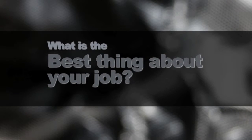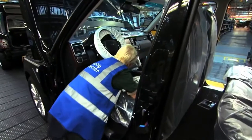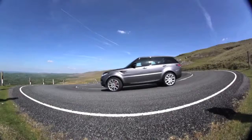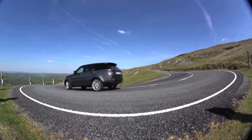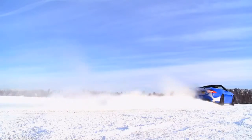So one of the most fun aspects of my job is when we get to drive the prototype cars. So this is when they've got camouflage on. Camouflaging the vehicles is where we put a print on the vehicle so that we can disguise it from our competitors and no one's driven them before. So that's a great experience to be able to drive those both out on the road, on the track or off-road, so we can take the cars up to their top speeds. The latest car that I've been out in is the F-Type, which is a really exciting drive.